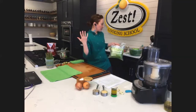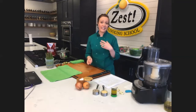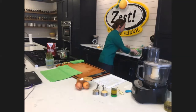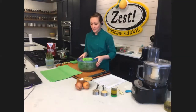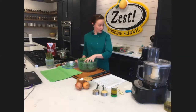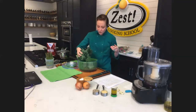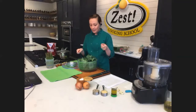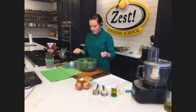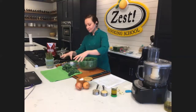But as I said before, much of your produce actually likes to be dry, especially anything leafy like your lettuce and your herbs. So with lettuce, any kind of lettuce, I have some fresh kale here that I brought home from the grocery store. You're going to want to wash it right away. I like to pull off the stems before I'm storing it, because that just saves a lot of space.